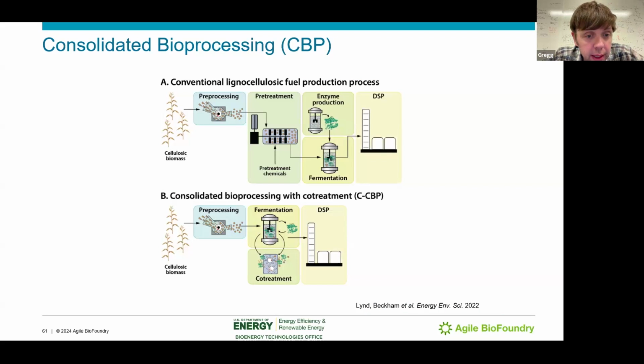And so the conventional lignocellulosic fuel production process that goes through ethanol is shown on the top of this slide. This is something that the Bioenergy Technologies Office has supported efforts in, and now scale-up efforts in, for quite a number of years, where one goes through a pretreatment that can take on many types of different chemistries, and then enzymes are produced that can depolymerize polysaccharides. Those are then added to fermenters, and then eventually some ethanogen is added to a fermenter, and ethanol is produced and goes to downstream processing.